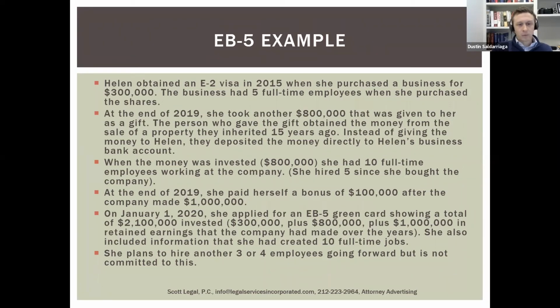Great. We have a gift here. Are gifts permitted for purposes of the required EB5 investment? Yep, gifts are fine, but just make sure that they've paid the gift tax, because USCIS will look to check that. Perfect. And any other issues you would see in this scenario in terms of the source of the funds or the transfer of funds?